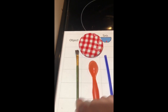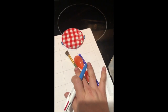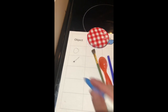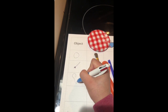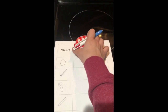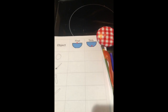Once you have your items, you're going to draw a little picture. I'm going to draw my jar lid, which is just a circle. And then I have my paintbrush, so I'm going to draw my paintbrush. I have my spoon. Let's see if Ms. Martinez can draw a spoon. Okay, and my straw. I'm going to do the same thing: use green to predict what I think will happen, and then I'll use red to show what really happened.